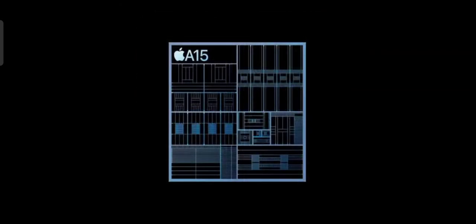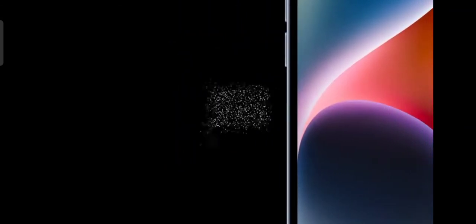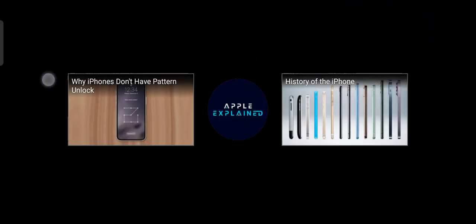The A15 Bionic chip inside iPhone 14 and 14 Plus is the same one featured on the 13, except for an updated internal design that delivers better thermal efficiency. And in the US, physical SIM card trays have been removed, forcing users to adopt eSIM. So that's what's new with the iPhone 14 and 14 Plus.